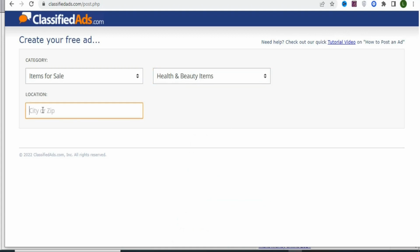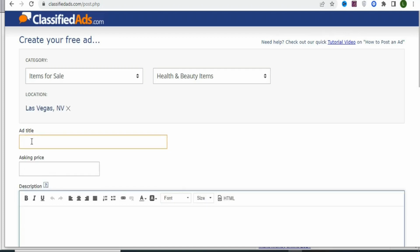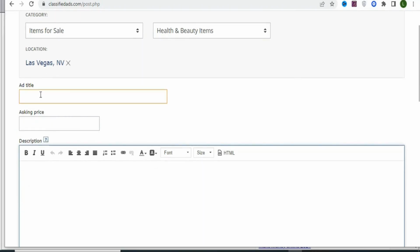Once you select that, you are going to enter your location here. So I'm just going to enter a location. When you click on it, you can select any of these locations. Let me select this one right here, Las Vegas. Once you enter the location, the next thing is that you are going to enter the title of your ad. You have to write a title that will get people to click through your ad. If your title here is not enticing enough, you are not going to get people to click through it. So I'm going to type something like: discover how to lose weight fast with a simple metabolic trick. Just as simple as this, how to lose weight fast with a simple metabolic trick.